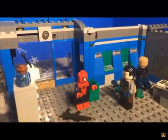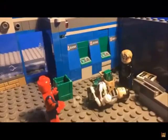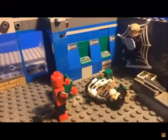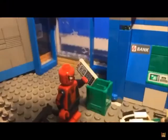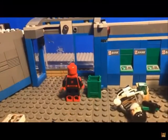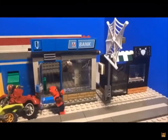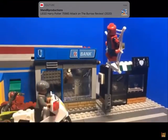And yeah, it's a good use of masking there, although as people were saying in the chat, it is a bit slow. And again, there it's a bit slow. Nice the way that the web appears there, and he's now been attached to it. There's some more of that web, some more of that silk. And I'm not sure why Spider-Man's done that.